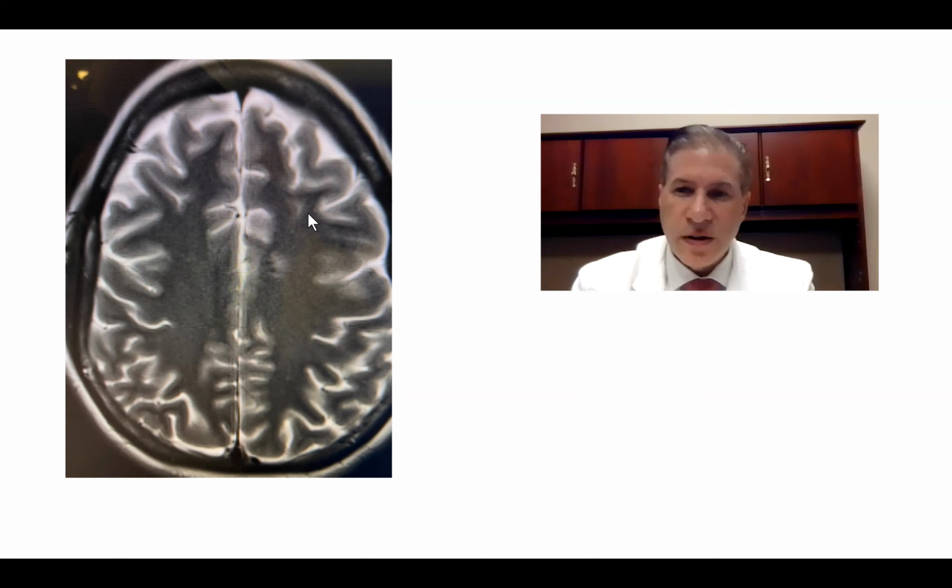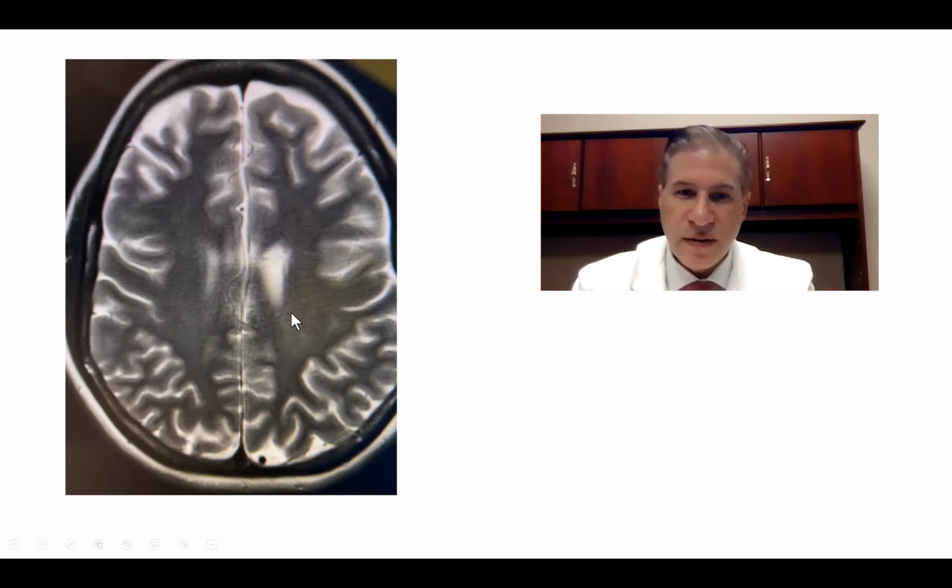But here's the axial T2 MRI showing the AVM is essentially gone. This is after a year and a half. You can barely see it on this image. Here's another image again showing the ventricle, which now is free of nidus.